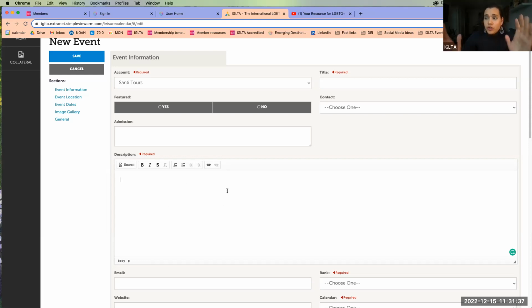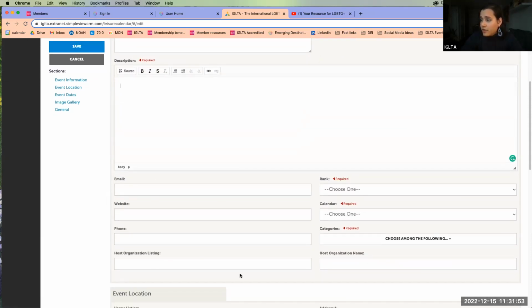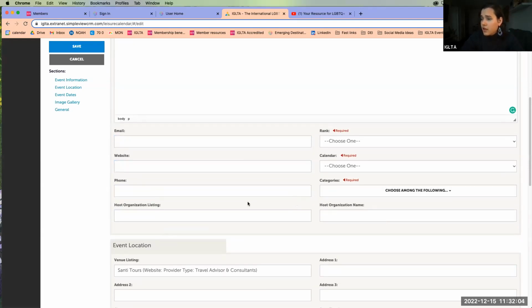For event descriptions, we do try and make those a lot shorter than listing descriptions. Make sure that it is concise, make sure that it explains your event, and make sure that you can link anything in that description directly to the event's website if that's what you would like. Make sure you fill out all the other required information, and also the non-required. Make sure you add a website, and an email so people can contact you about that event. If you want to add a phone number as well, you can do that there, and you can also add a link to your listing so that people can visit your listing on our IGLTA website directly from the event section as well.